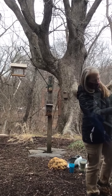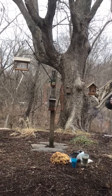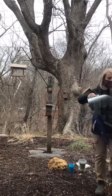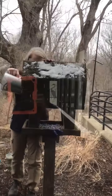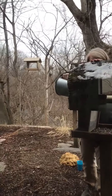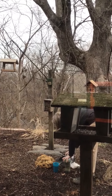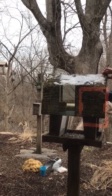So you can see several types of hopper feeders out there, and then you could always throw some seed on the ground, or some people put a stump out there, and you can toss the seed on that to give them like a little platform. There's a big cabin feeder, so that's more like a platform feeder.